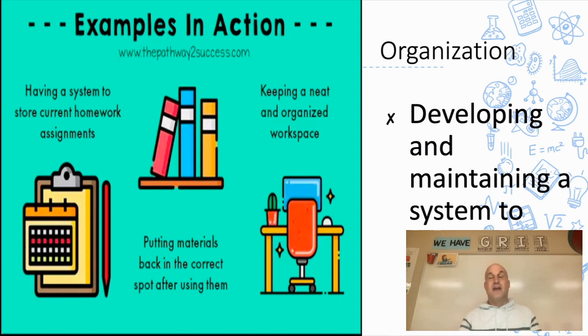My family makes fun of me because every time I come in from being out, I put my phone and my keys in the exact same place.